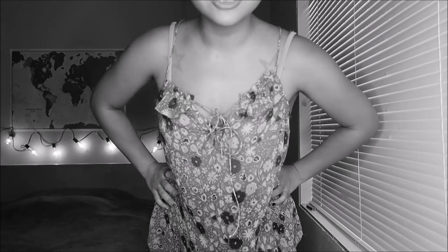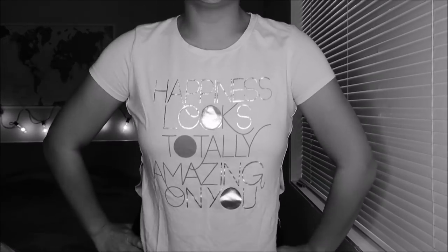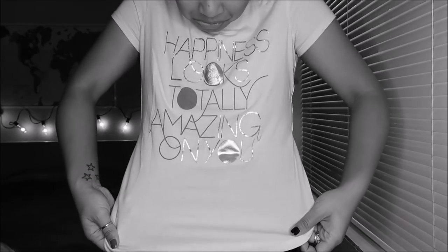Focus. Alrighty guys, so this is a sheer chiffon top. Am I even in? Okay. Excuse me. And it just says happiness looks good. You guys, this is way too low. Alright guys, so there. I can't speak. Focus. Okay, let's go higher.